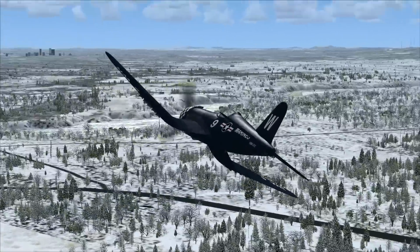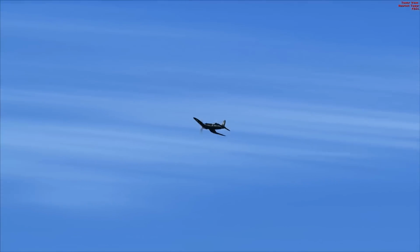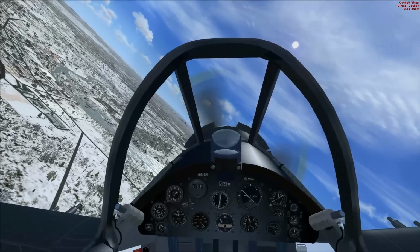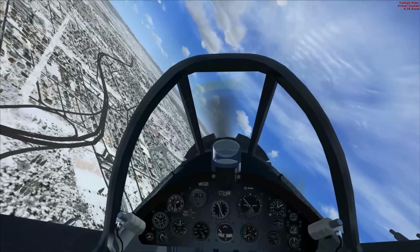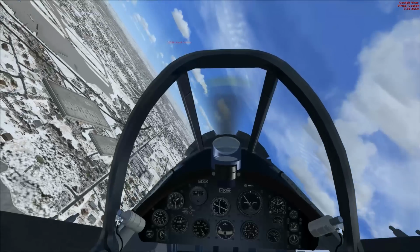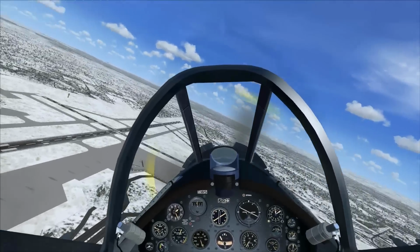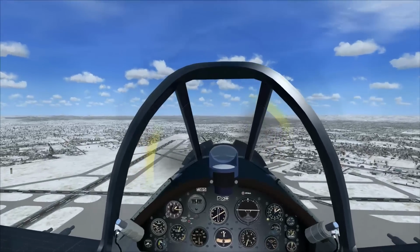Designed as a carrier fighter, it was initially relegated to land duty due to various teething issues with this aircraft. It had an 11-to-1 kill ratio by the time it was all said and done. Take out 11 enemy aircraft for every one lost. Quite the impressive little bit of performance. Oh, look, there's an aircraft over there. We're just going to orbit around Bradley International. Bradley? Brady? Whatever. Hartford, Connecticut.